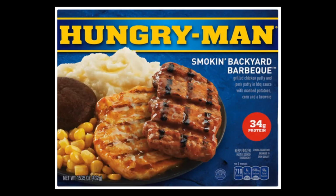The Hungryman Smokin Backyard Barbecue meals are so bad, I can't even rate them. And I would highly encourage you, the people, to do something that I can't do and run as fast as you can away from these meals if you see them in the frozen food aisle. These Hungryman Smokin Backyard Barbecue dinners are probably some of the worst frozen meals I've ever had.